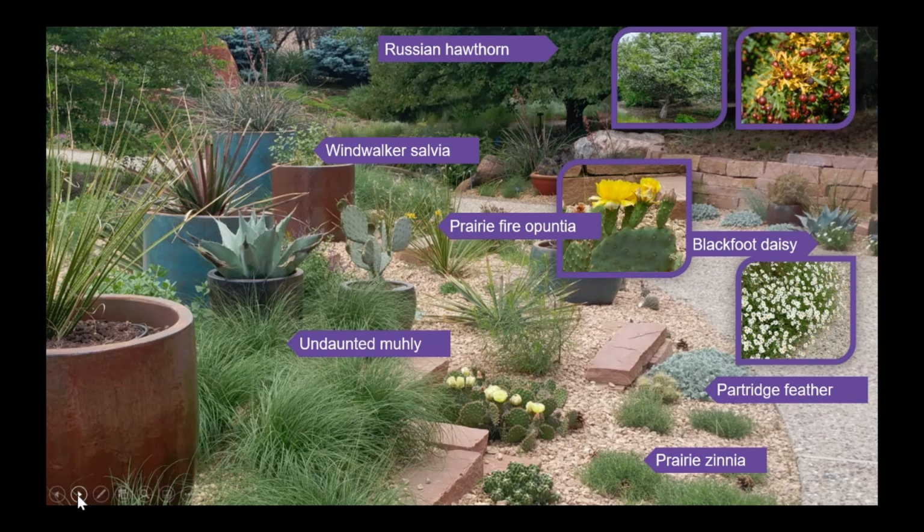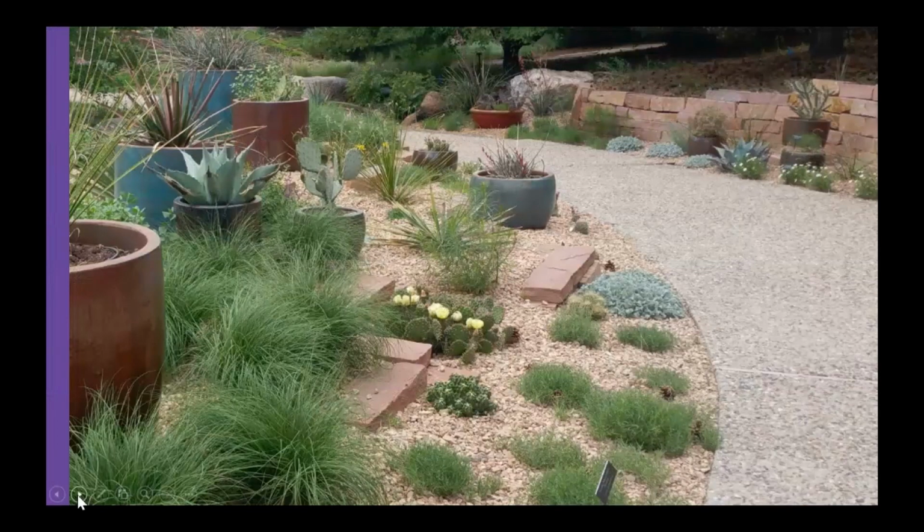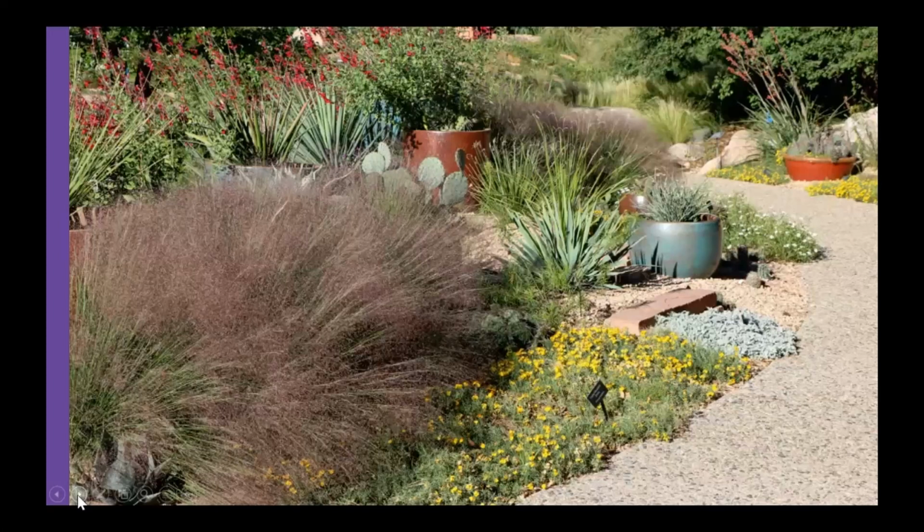Cactus gardens do not just have to be cacti. They can have this much beauty to them. This is what it looks like about June in that picture. And as the season progresses, here we are in late August. So you can really create a cactus garden that transforms and is beautiful and is soft. It's not just this space that feels hard and thorny. It can really have a lot of beauty and interest to it.